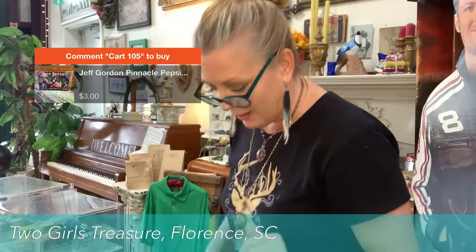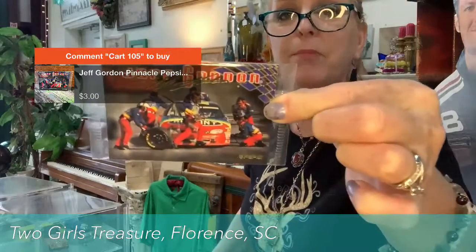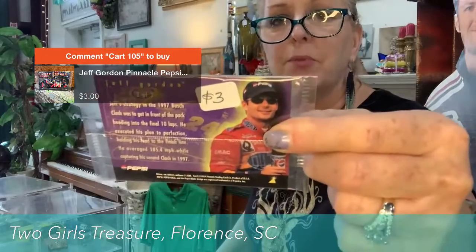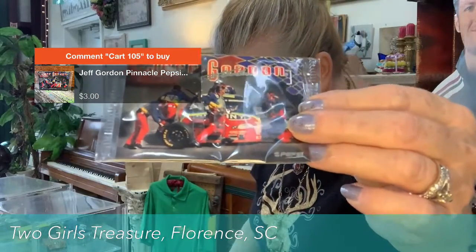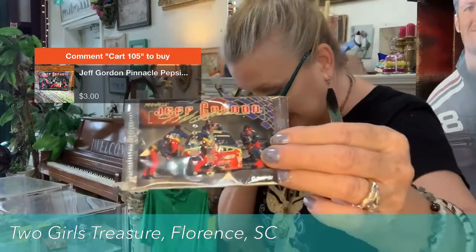What's cart 105? Jeff Gordon Pinnacle Pepsi Promo Premium Trading Card. We took Dale out of the box. We left Jeff in the plastic. This is just a Pepsi promotional Jeff Gordon hero card. This is number 2 of 3, and this is $3. You type in cart number 105 if you are a huge Jeff Gordon fan. Don't let this get away. I know somebody out here is a huge Jeff Gordon fan. Don't let this one get away.